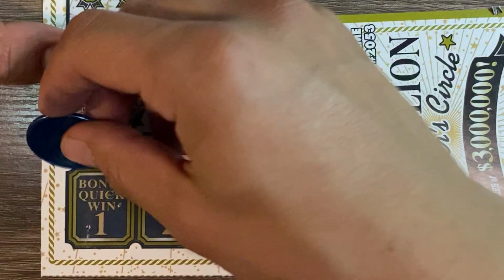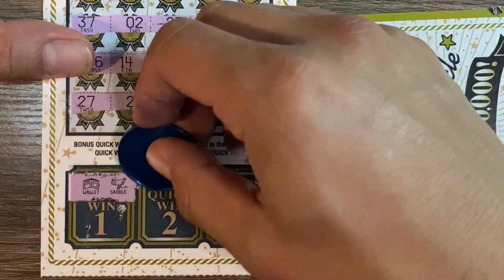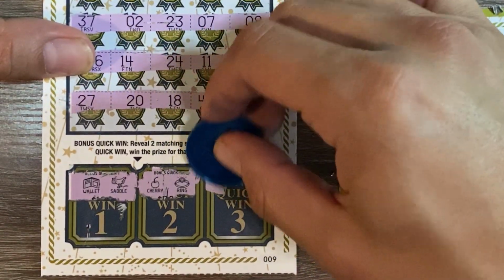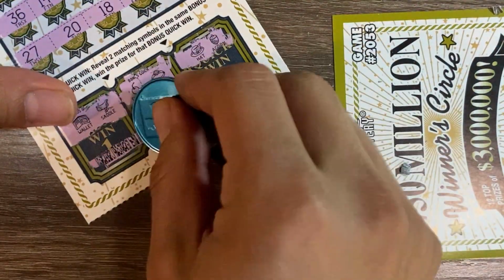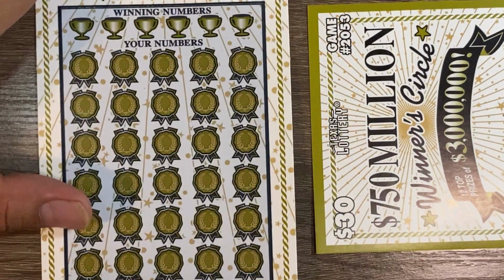Let's see if we find any matching symbols. We have a wallet and a saddle, we have a cherry and a ring, and we have a hat and an acorn. All right, guys, nothing for ticket number 9. Moving on to ticket number 10.